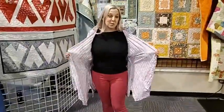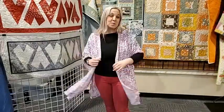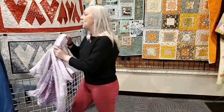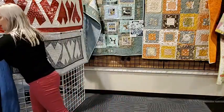Yeah, you could do a swimsuit cover, she was saying. And I told my husband, I made a swimsuit cover, so I need you to take me somewhere I can wear a swimsuit. And so this is the medium length. So it's a little bit longer, but actually this is probably my favorite length. And then we have, I think, my favorite one.